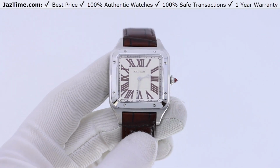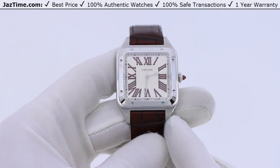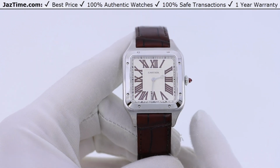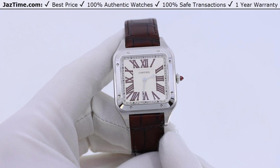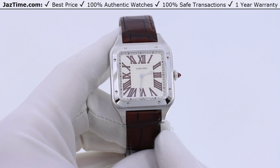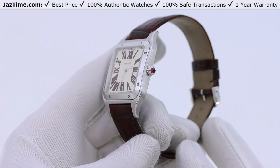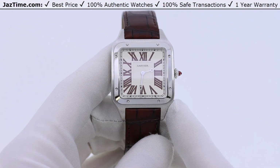Today, I'll be reviewing the Cartier Santos-Dumont watch limited edition extra large manual winding in platinum. It's referenced WGSA0082, limited to 200 pieces only, created in 2023 approximately. I'll tell you a little bit about the case, bezel, dial, bracelet, movement. Finally, I'll try it on and give you my thoughts.